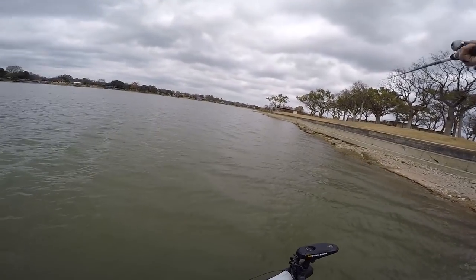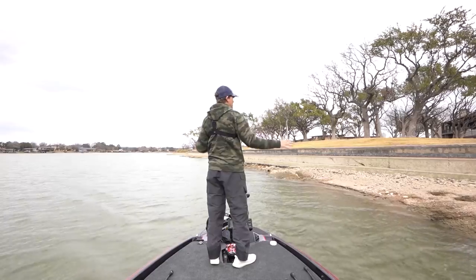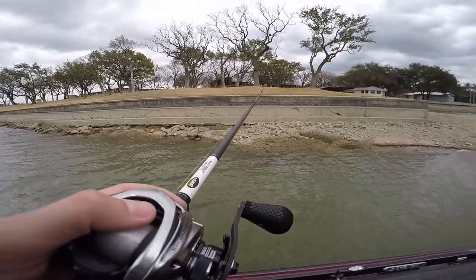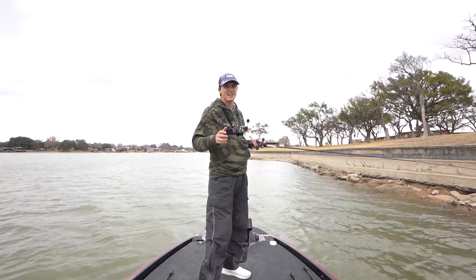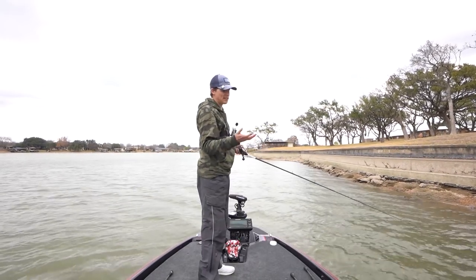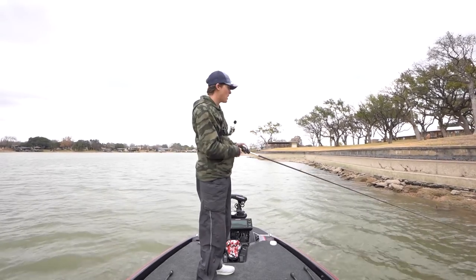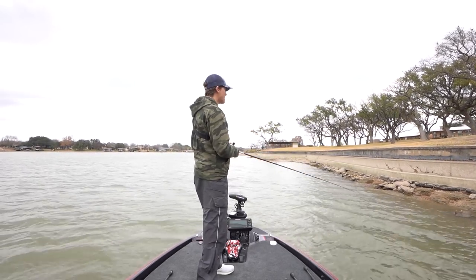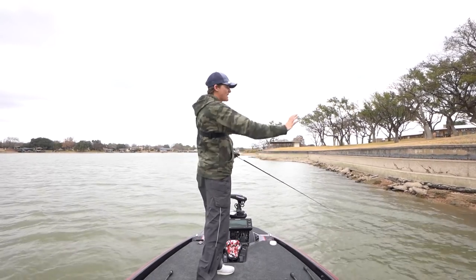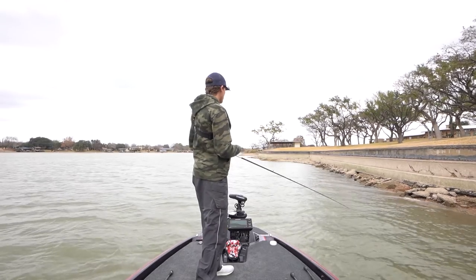Now the reason why I love to fish around big multi-million dollar houses like these houses on Lake LBJ is because these homeowners want to protect their shoreline from erosion. Most times, especially on this lake, the homeowners will put down big chunk rocks, big pieces of rock, gravel bars, and basically load it up against their retaining wall. That way there's kind of a double block against any sort of erosion.